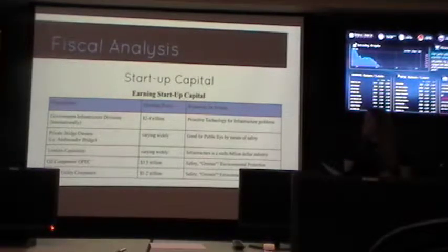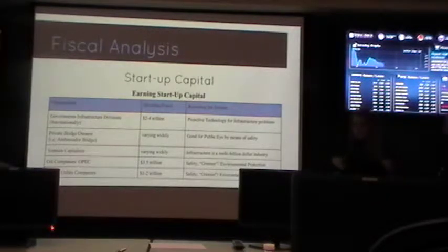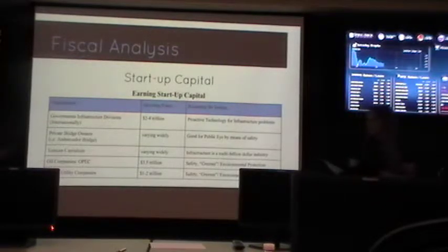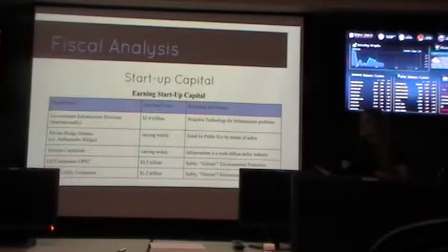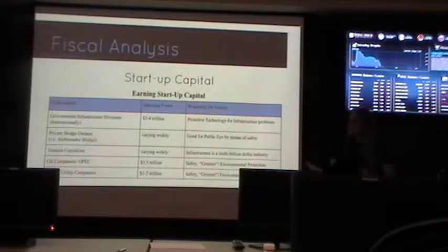So this is how we would earn our startup capital. Government infrastructure divisions, private bridge owners, venture capitalists, oil companies, and private utility companies. And each one of these sectors deals with specific types of infrastructure. So gas lines, oil pipelines and extraction, venture capitalists, money, private bridge owners, bridges, and government infrastructure divisions, railroads, bridges, and roads.